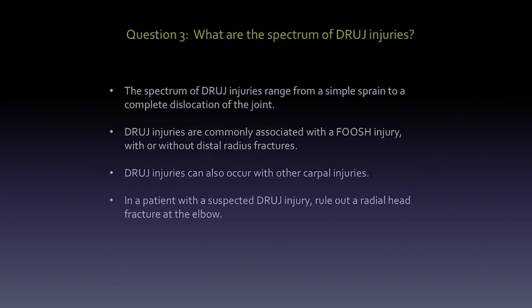Question three, what are they? What is the spectrum? Well, like anything, simple sprains to complete dislocations, all right? So they are, as we mentioned, commonly associated with a Fuchs injury, falling on an outstretched hand. And you don't always have to have a fracture, and that's where we all screw up. We don't see a break, we assume it's a sprain, throw them in a splint or not, send them home.